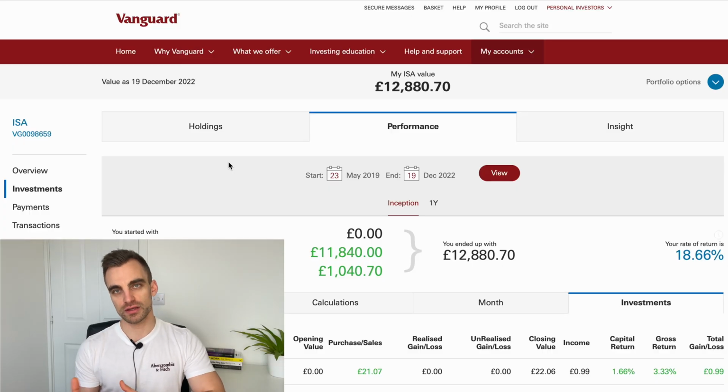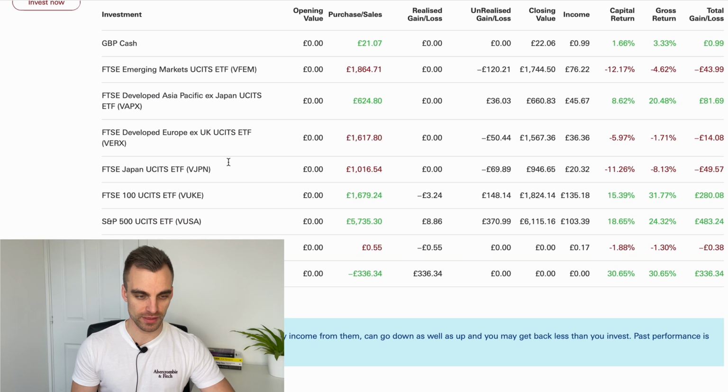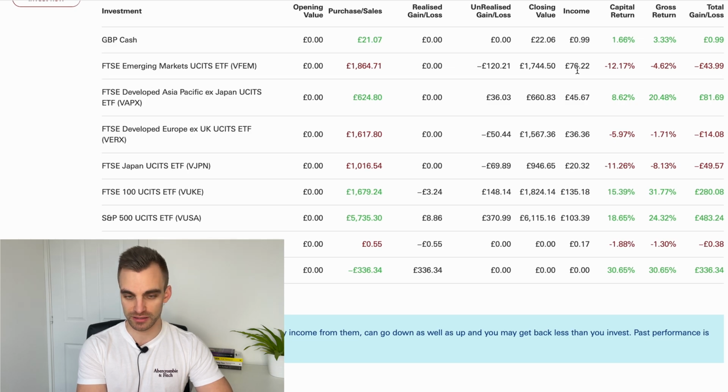We'll move through then to the investments tab, which shows each of the products that I invest in and where they're at exactly. So we'll go through each of these. And this is of course since inception at the moment. So you can see the emerging markets, I'm currently down 4.62%, which is a loss of £43.99. The developed Asia Pacific ex Japan, currently up 20.48% or £81.69.